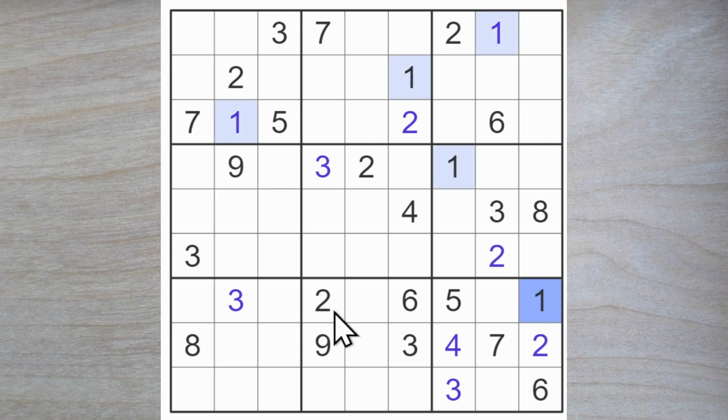We got a 1, 2, and a 5 here. So this cannot be a 1, 2, or a 5. Therefore, a 1, 2, and a 5 must go in these squares. And we got a 1 and a 2 blocking here. So this must be the 5. And these must be a 1 and a 2. Now we have this 5 blocking across and this 5 blocking up. So this is a 5. And that gives us a 5 here and a 4 here.